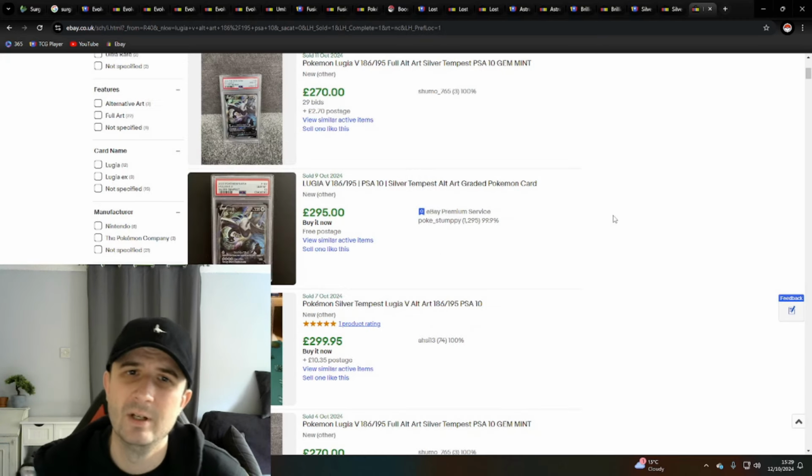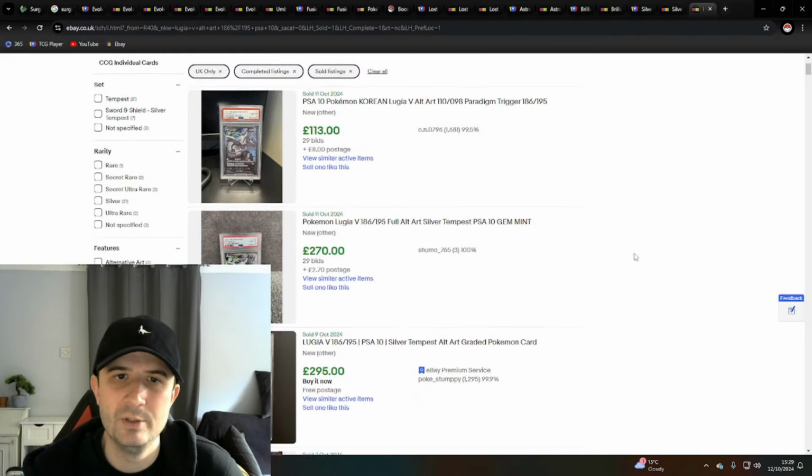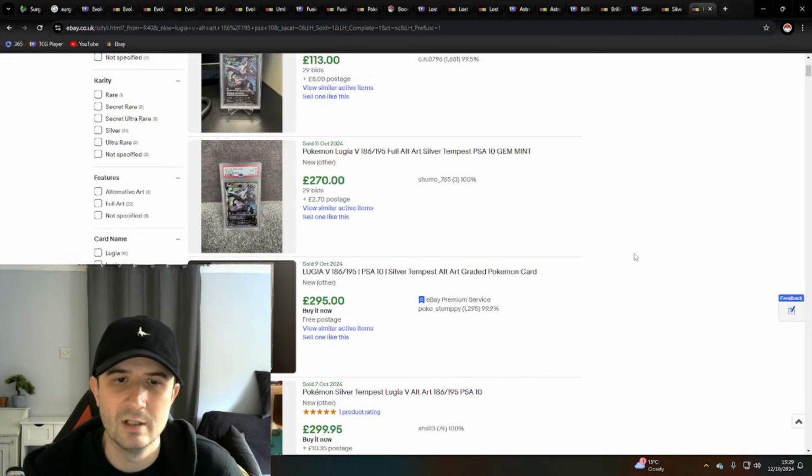Just going to finish off by having a look at the Lugia. The Lugia alt art is the reason why Silver Tempest is such a nasty set. It's such a beautiful card. It's one of my favourite cards. And I do think it's so cheap right now.